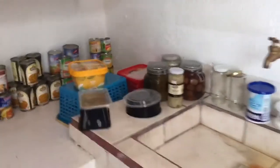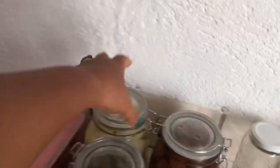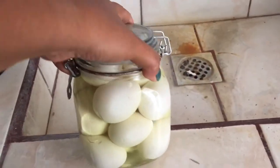Hello guys, so this one is a Scotch egg, sweet and sour eggs. We preserved this for, I think, 2 months now. Look at that, my husband made it. Because we can find this here in the Philippines. It's really common in England.